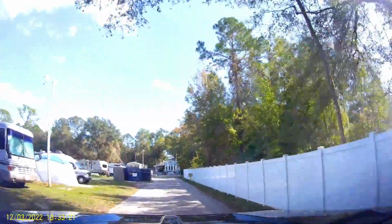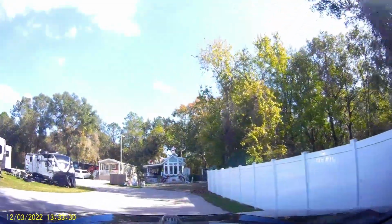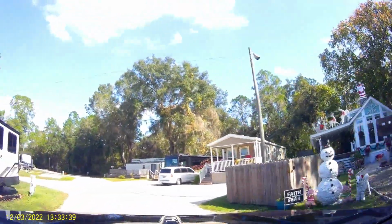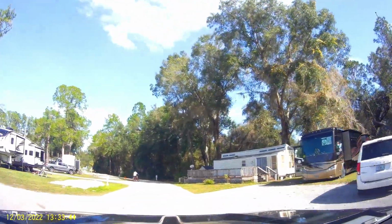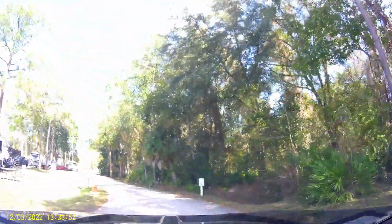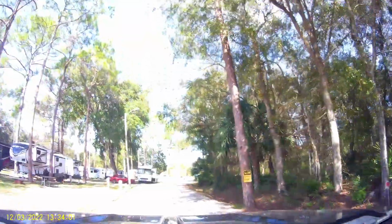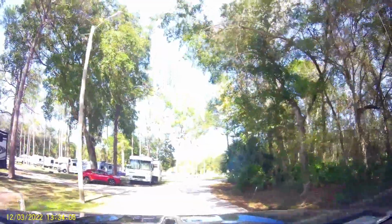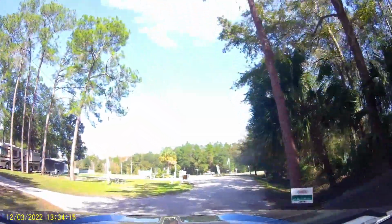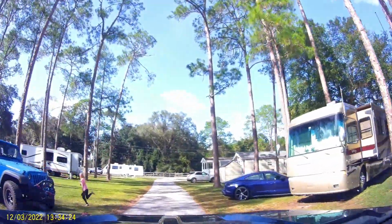All right, coming up on the left there is the other trash bin. And we're going to continue around the corner there. And to exit the park, you just continue straight out this road, and you can see that's Route 44 out there. All right, so we are going to make a turn just before we get to the road that crosses in front of the office. This is a road that parallels that.